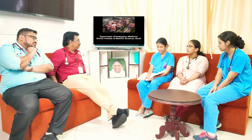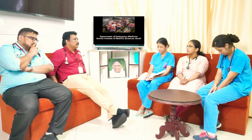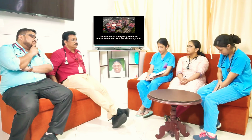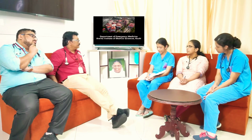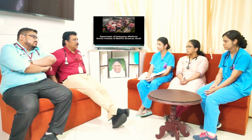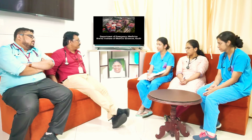So this patient's pH was 7.384, PCO2 was 31, bicarbonate was 18.4, lactate was 2, anion gap was 14, the creatinine in our ABG was 3.77, sodium 132 and potassium 5. What do you think? It is a high anion gap metabolic acidosis.